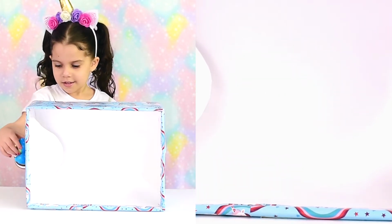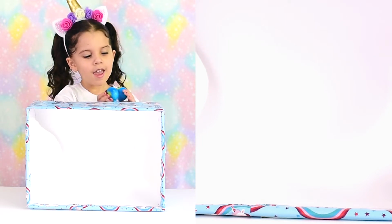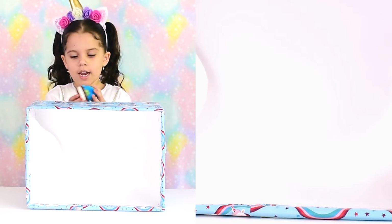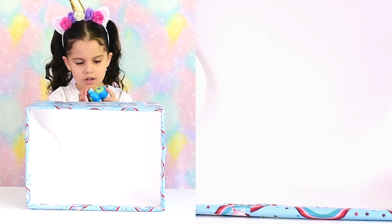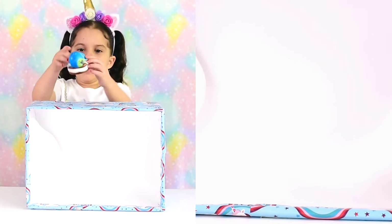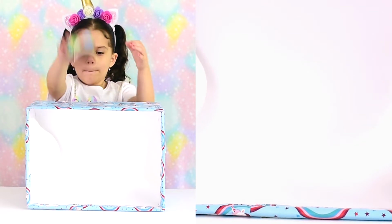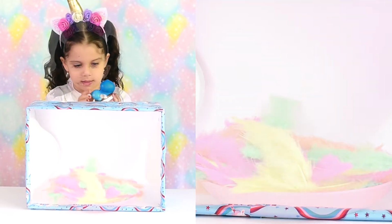Let's see what it is. It is a squishy, but what is it? It's a little hatchimal on a little sugar. It's a hatchimal squishy. Good job. Let me see it. Put it on top of the box. Can you see it? Oh, it's so cute. All right, let's wait for the next one.